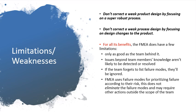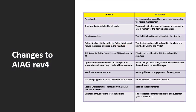One thing to remember is that the FMEA, whether you're using the AIAG 4th edition or the AIAG VDA Guideline, is just a method of prioritizing the failures according to the risk. It does not eliminate the failure modes. The failure modes will still be there. However, you can reduce their recurrence. And again, the team may require things that are way beyond their skill sets that they will need to have help from outside.